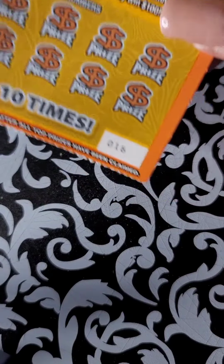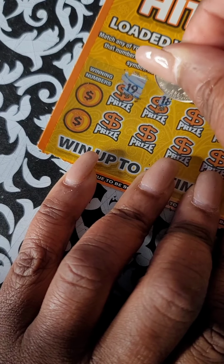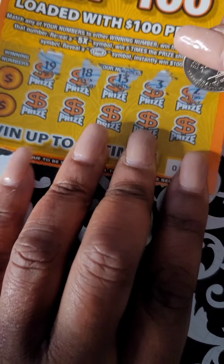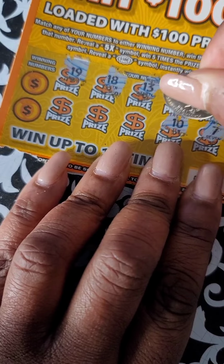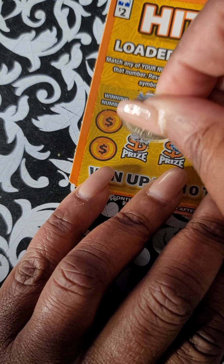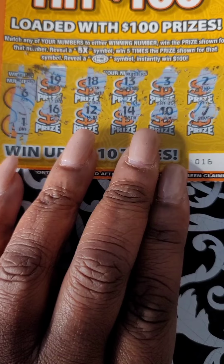Ticket number 016. Let's do a simple scratch. 19. 18. 13. 3. 2, 7, 10, 14, 12, 16. One and six. Nope, not a winner.